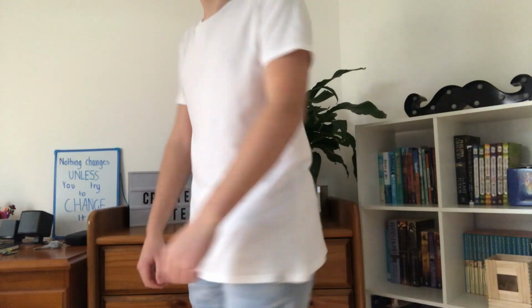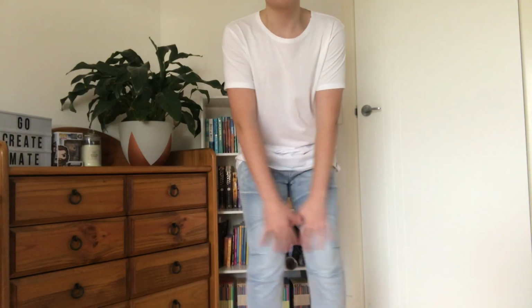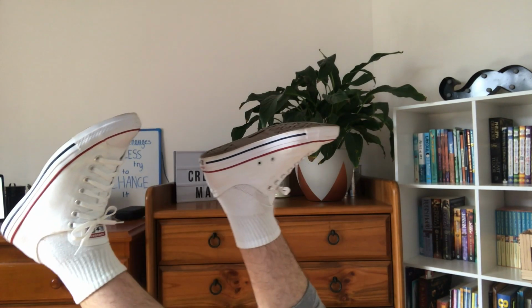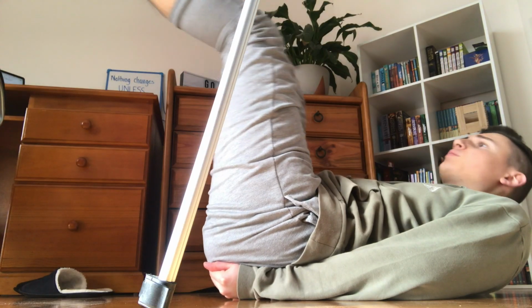Here are 4 essential clothing items you'll need that'll either make or break your wardrobe. Because clearly some of us need it. Hey! Well, first up, we're gonna need some socks on those bare feet. Conveniently blurred to avoid the illegal selling of them. $5 for toes, $20 for a foot. Holy crap, this is some type of yoga.